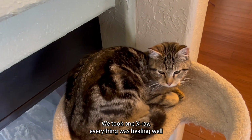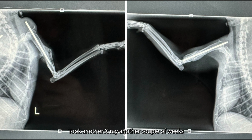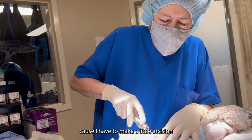We took 1 x-ray. Everything was healing well. I left the pins in a little bit longer. Took another x-ray another couple weeks. So it took about 8 weeks altogether. But he came in that day to have the pins out. We did sedate him, of course, because I have to make a little incision.